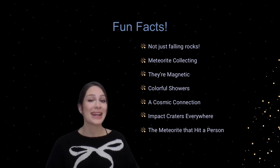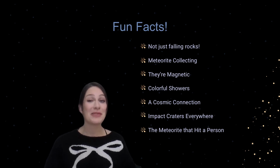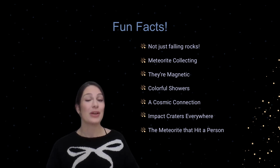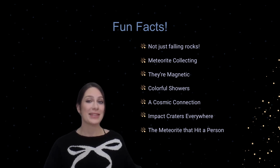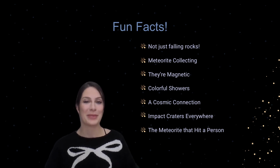Many meteorites contain iron and nickel, which makes them magnetic. If you ever find a strange heavy rock that sticks to a magnet, you might have found a meteorite. The colors of meteors depend on their chemical makeup. Sodium creates orange or yellow, magnesium glows green, and calcium gives off purple or violet hues. It's like a cosmic fireworks display.